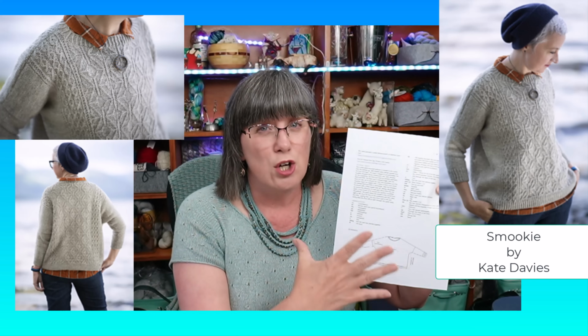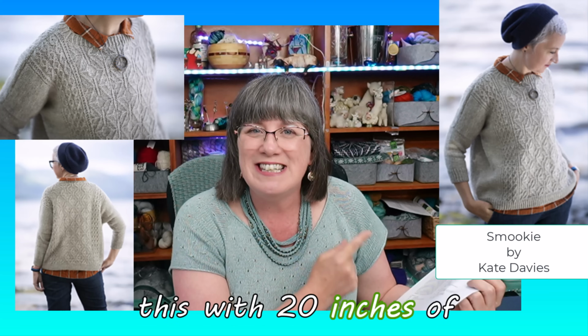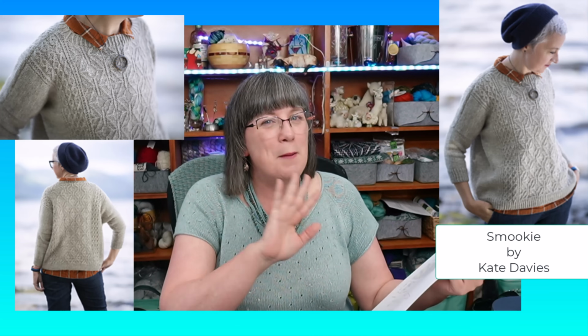It was published in September 2022. There are 293 projects and it's in 1,090 Qs. That's impressive. It's in a DK weight yarn. It's got a silhouette that I don't normally go for and would likely modify if I were to knit this. It's designed to be very oversized. In this picture, Kate is wearing this with 20 inches of positive ease. For me, way too much. I might take 10 if there's enough drape in the yarn.